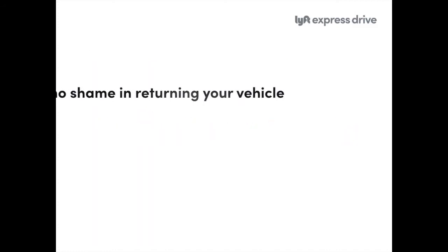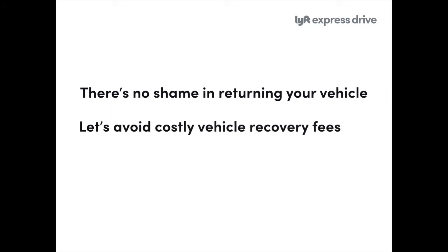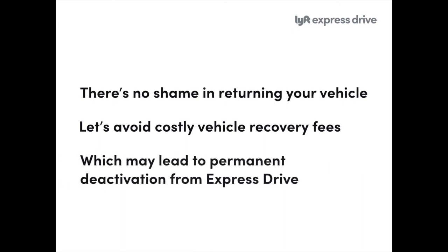Accountability. If for any reason you are unable to meet the 20 ride minimum or cover the cost of your rental payment, please return the vehicle. We get it. Life happens. There's no shame in returning your vehicle. At Express Drive, we want to do everything we can to avoid costly vehicle recovery fees and permanent deactivation from the Express Drive program. Please be sure to always be on the lookout for any emails or texts from us, and always do your best to follow any directions as soon as possible.